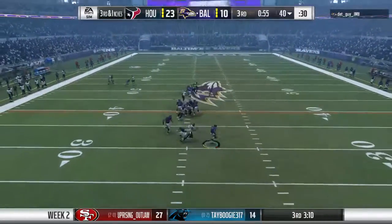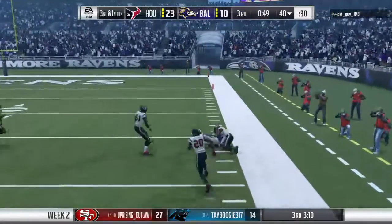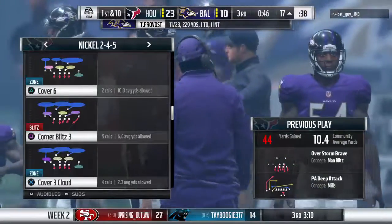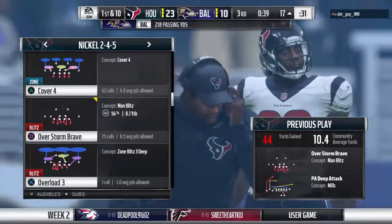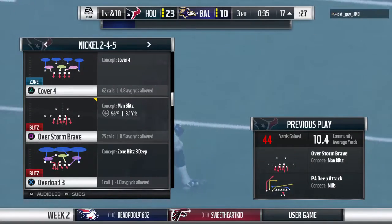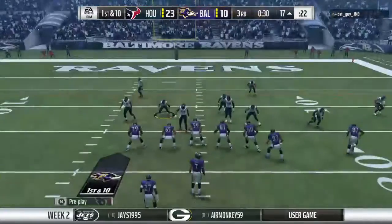Here's a play fake as they set up to throw. Found his target. It's Anderson. And he'll be down deep in Houston territory. A big play on 3rd for the Ravens. 44 yards. So after that big gain, let's see what else the offense has up its sleeve.